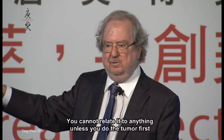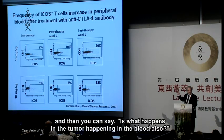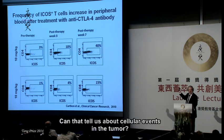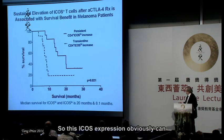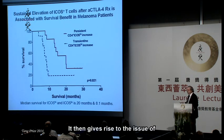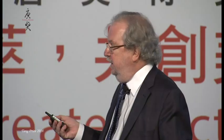You cannot relate it to anything unless you do the tumor first, and you can say, does what happens in the tumor happen in the blood also? So can that tell us about cellular events in the tumor? And so this thing, the ICOS expression, obviously can. And that gives rise to the issue of, well, okay, does this play a role? Is this a good thing for the tumors, for the immune response?